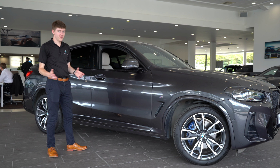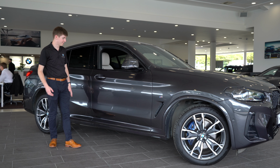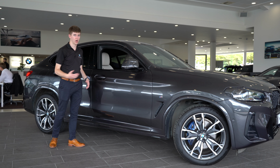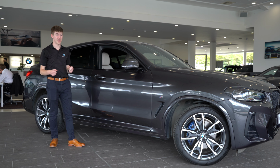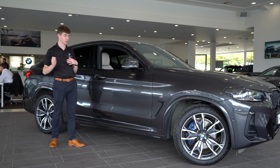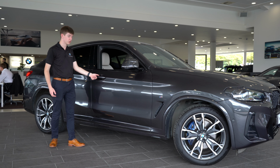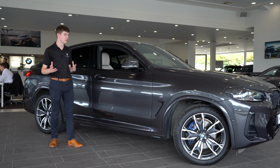And of course, I mentioned this vehicle is equipped with the Comfort Plus pack, which means that we've got comfort access on the doors here. All you've got to do is have that key in your pocket. You can walk up, put your hand on the door handle, the car will unlock, and it will simply let you in without having to take that key out of your pocket, which is really handy if you're in a rush, if it's raining heavily and you just want to dart to the car, or if you've got something in your hands as well. And you can also tap on the touch point on the top of the handle to lock the vehicle as well. So it works both ways.